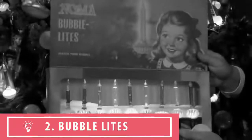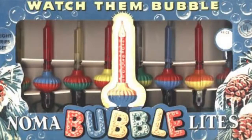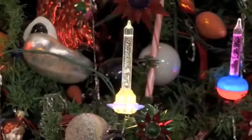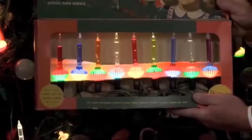Number 2. Bubble lights. Before the small fairy lights that we have today, the 1950s had bubble lights, sold by a company named Noma, which were sealed glass tubes with a colored bubbling liquid inside that lit up in different colors like blue, yellow, red, and green.